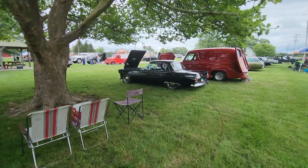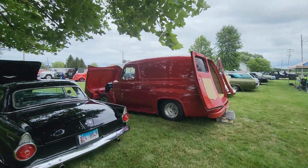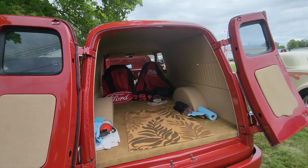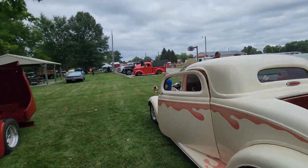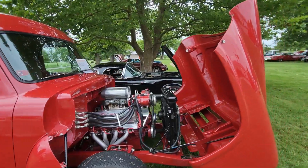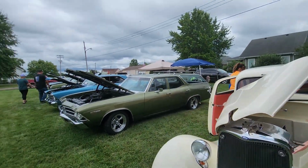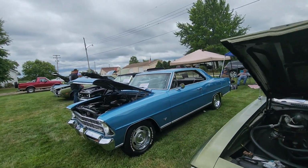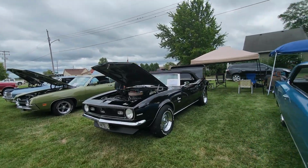And I'm just gonna walk you through and let you see some of this stuff, and hope you enjoy it. An old T-Bird. Panel van. Big block in this panel van. Plus SS Nova. Beautiful car. Camaro sitting next to it. It's a beautiful car too.